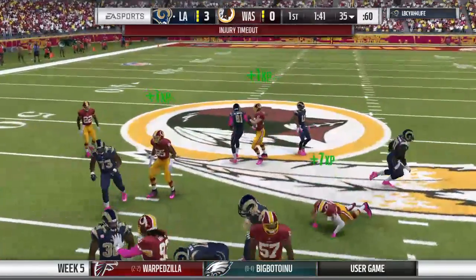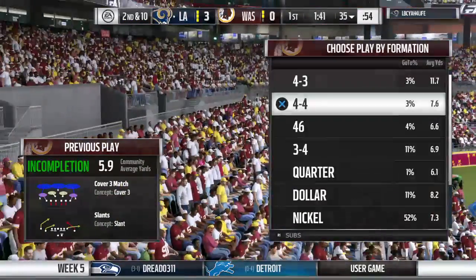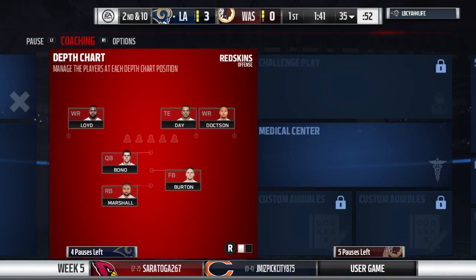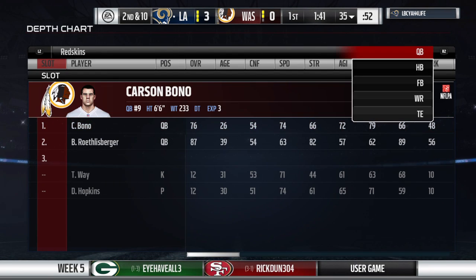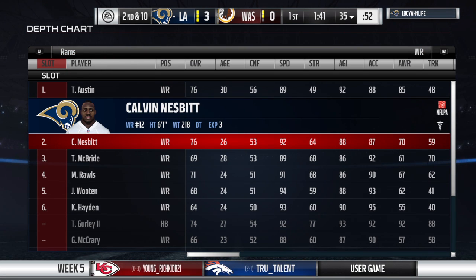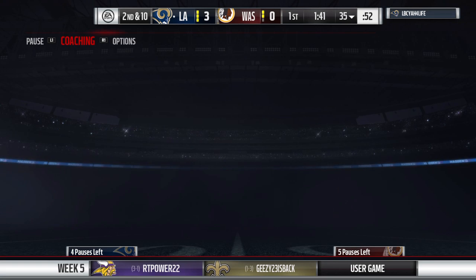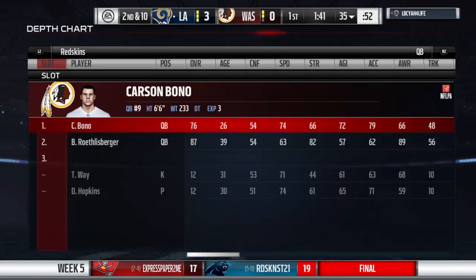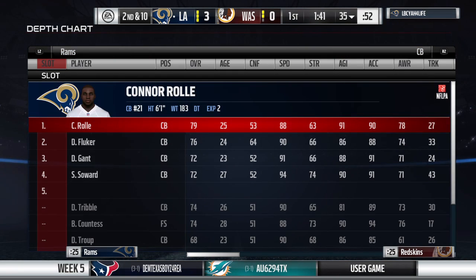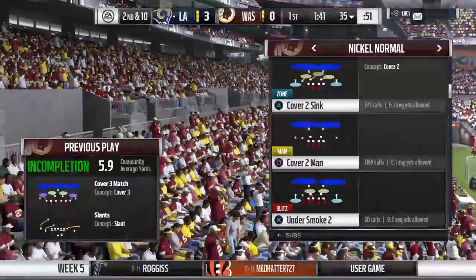He couldn't quite hold it. Got hit. Ball pops out. Incomplete. And it appears we've got a member of the Rams shaken up on that last play. While the training staff takes a peek, we'll take a break.